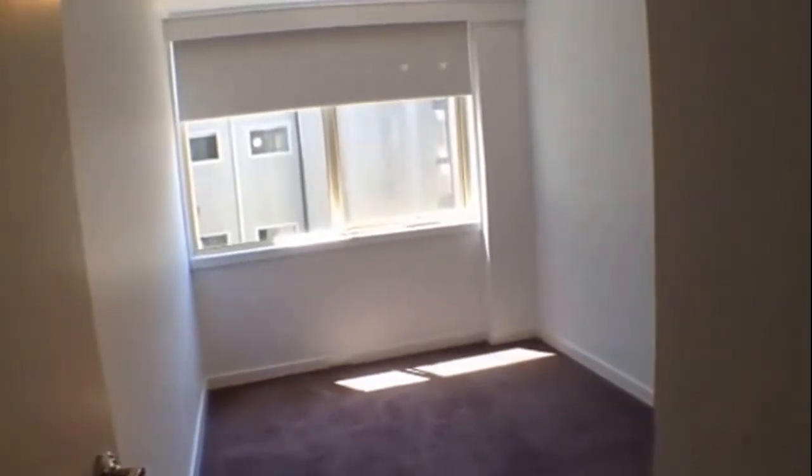So starting off, we'll give you a look over the first bedroom here on the right when we come in. Decent sized room here, nice natural light coming through. Easily able to get yourself a queen bed in there. Built-in robe in the room here. So plenty of storage space, good size second bedroom there.